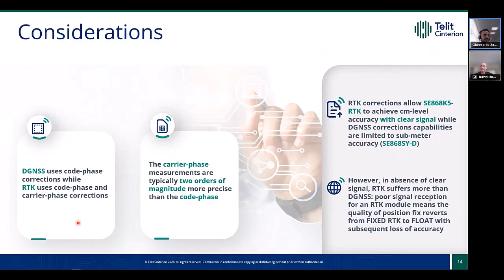As I will present in the next result slides, the RTK corrections provided by Swift Navigation allow the SE868K5-RTK to achieve centimeter level accuracy with clear signal. While DGNSS corrections, although limited to submeter accuracy, have a broader application and broader coverage. So in the absence of clear signal, for example, RTK suffers some degradation of performance that is expected due to the technology and the target. But the message here is that we have a solution that can fit depending on the customer need.